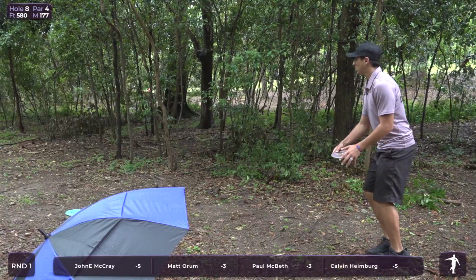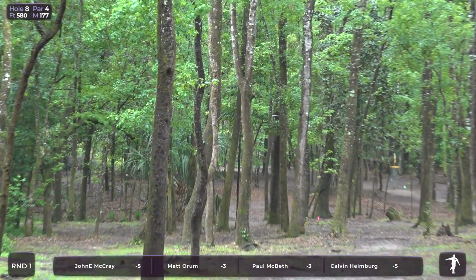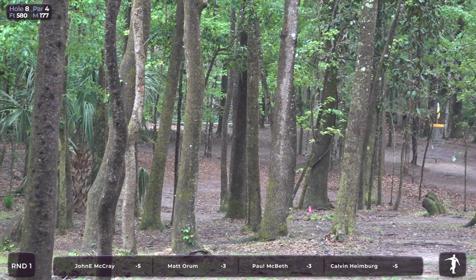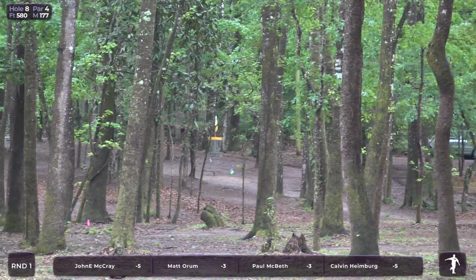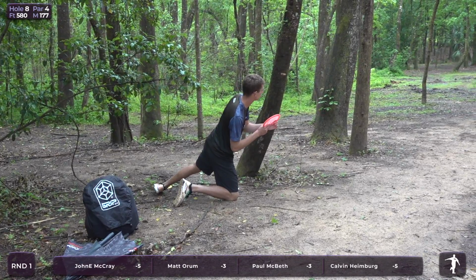We were putting out when Matt's drive came in, and I was like, wow, that is a great drive to have. And Paul, sneaky. I'm not sure if that was the intended route or if he missed every tree. But he was planning on missing. He'll take it, though. Yeah, he will.